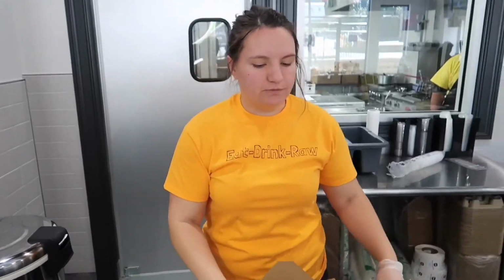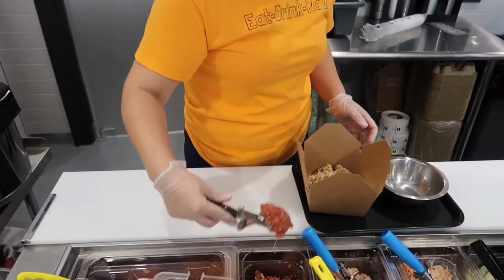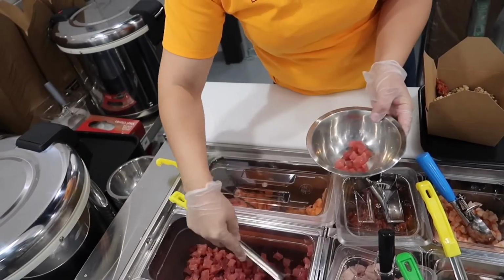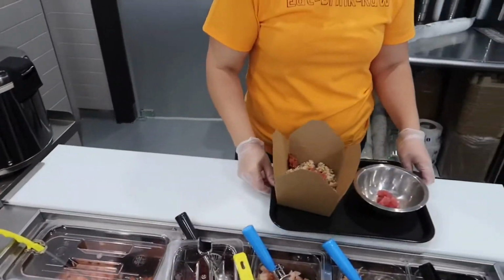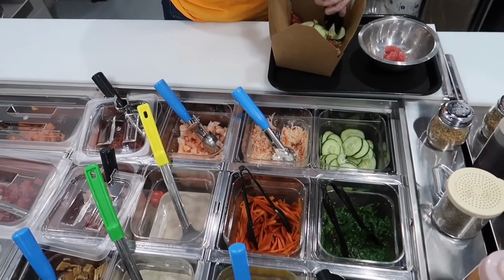And so I gotta pick my protein first, right? Yeah, so I'd like to have spicy tuna, please. Okay. Can I get tuna? I love tuna. And then we get the vegetables. How many vegetables do I get? Three. Let's have cucumber, carrot, and mango.